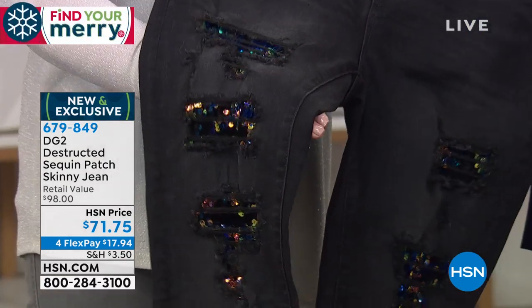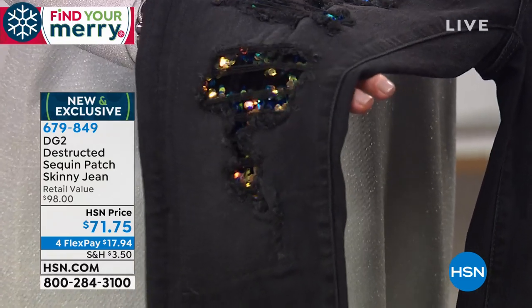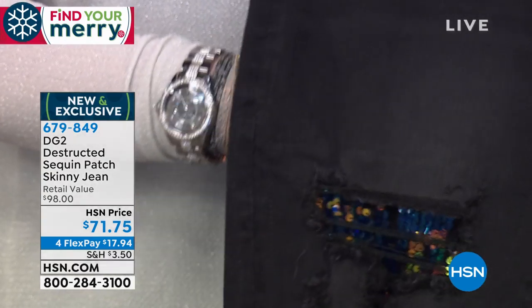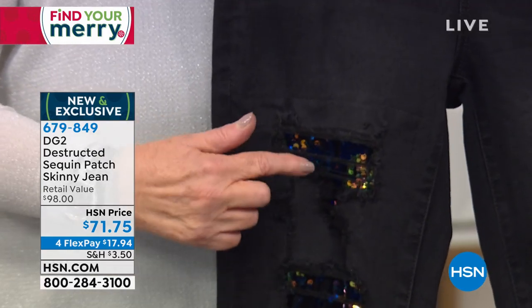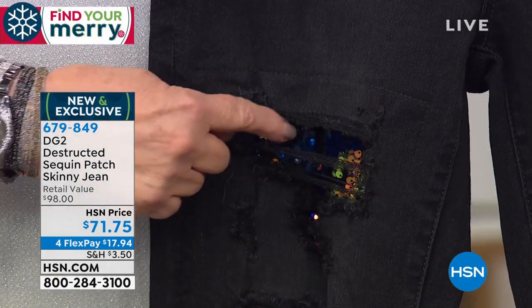The destruction. I love the fact that we washed it down. I love the subtlety of it. A great idea. And I just kept saying, guys, where did you find those sequins? And this is done on stretch, super lightweight, stretch black velvet. That's what the sequins are on.